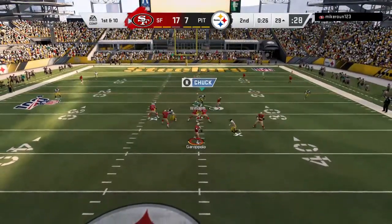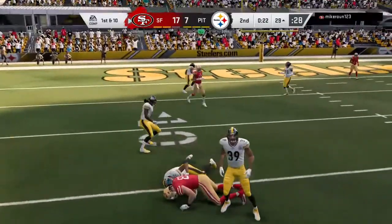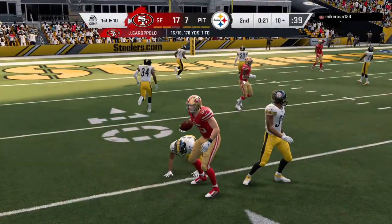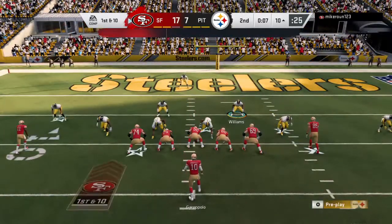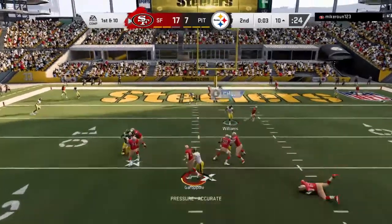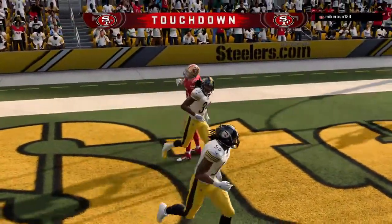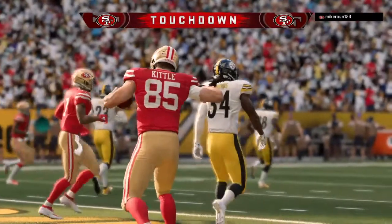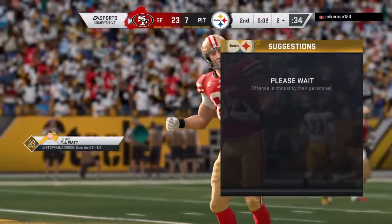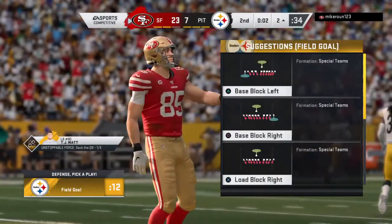Garoppolo again. That is caught right at the 10-yard line. And they'll get this down to the 10. The Niners' passing game in sync now. They've got another first down. Looking to throw, Garoppolo. That is caught by the tight end Kittle. Touchdown, 49ers. Jimmy Garoppolo with his second touchdown pass of this first half.